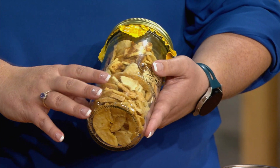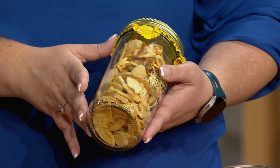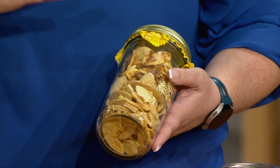So whenever you're storing dehydrated items, the best way to store them is in a glass jar. But you want to sterilize that jar first. So you want to wash it, you want to sterilize it.